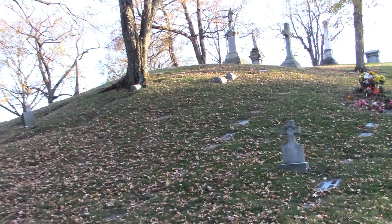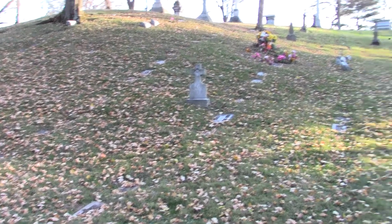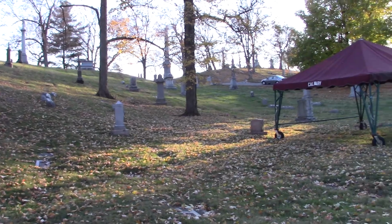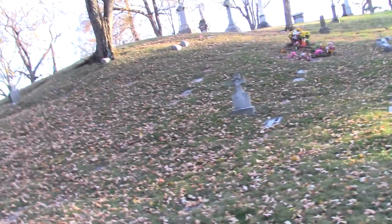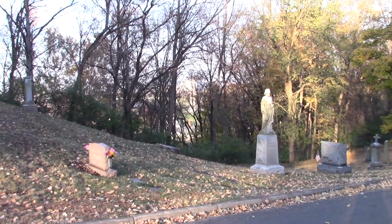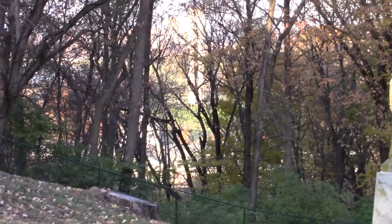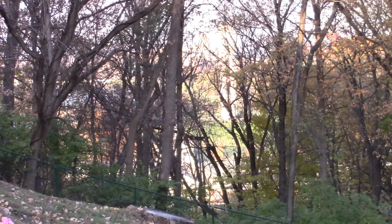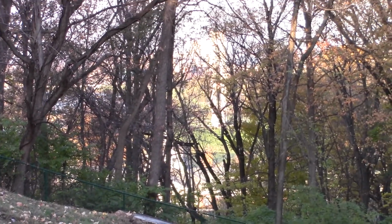Here's the hill I was on top of at the beginning of the video. You can see some headstones have shifted. And as you can see, there's the Carillon Park bell tower as part of Carillon Park. There is another video which is over an hour long on Carillon Park and what is in it. Please check it out.